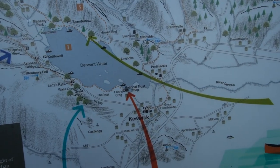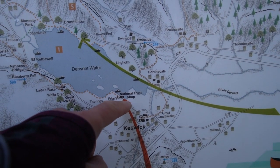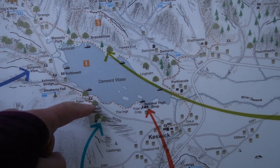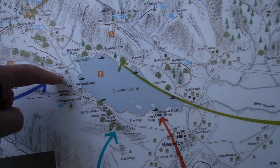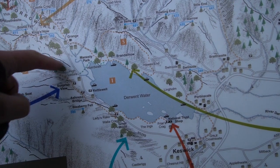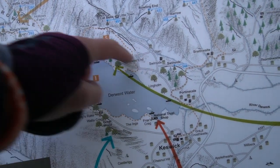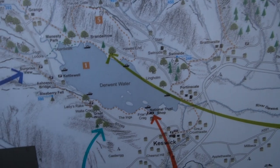So here's a useful map. We're currently here near where the launches launch themselves, and we're going to follow the path near to the water's edge, but then we are crossing over the road and we're halfway up on here and going to Ashness Bridge, surprise view, and then we're cutting down here to get to Grange, around Grange, and then we're following a route that's halfway up, coming down this way to Portinscale and then back into Keswick.